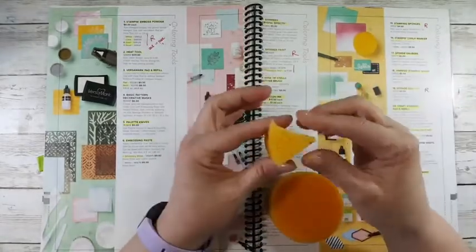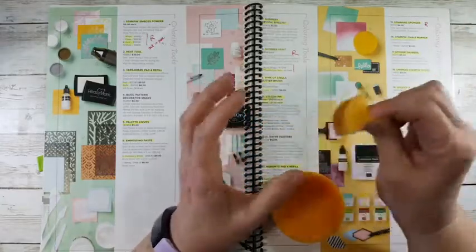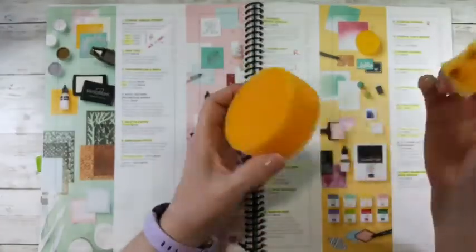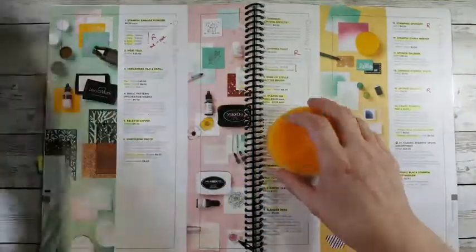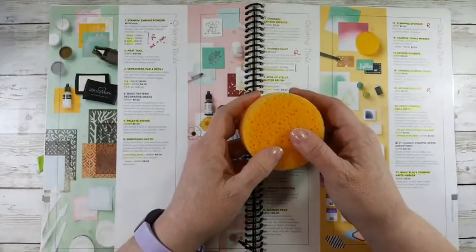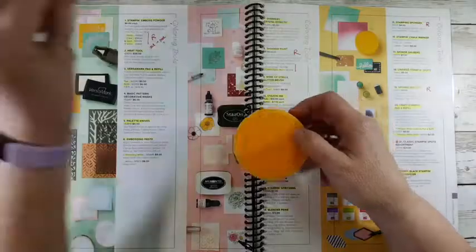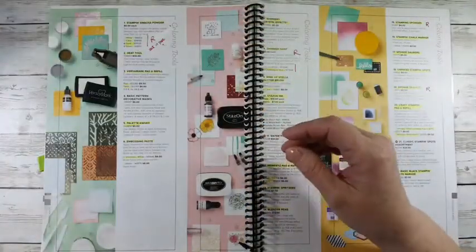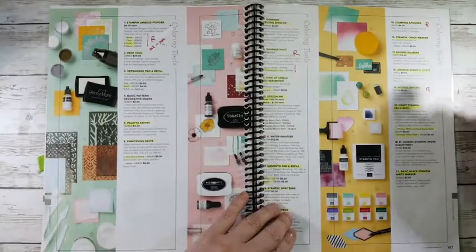And then I haven't done it for this one, but then I cut out some of the cardstock, whatever color it was, and I staple it to the end of it. But you can get 6 out of a sponge, and they come 3 sponges in the pack for $4. So 6 times 3 is what, 18? So you get 18 of these little pieces for $4. I think that's pretty good. Some people cut them up into 8, but I think that gets a little too small.